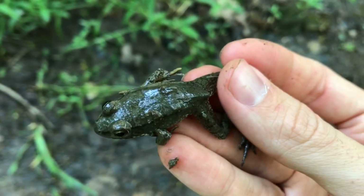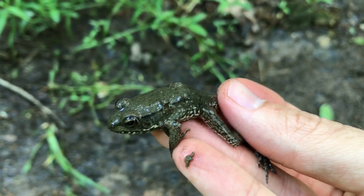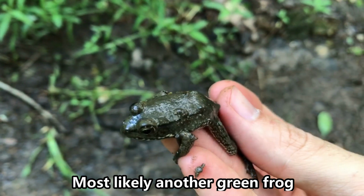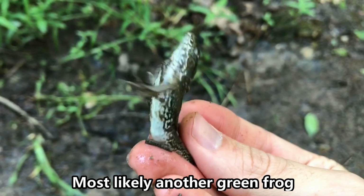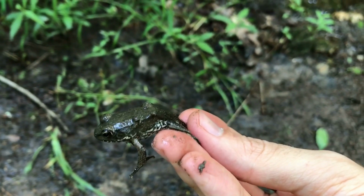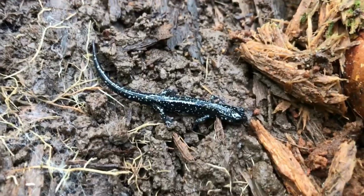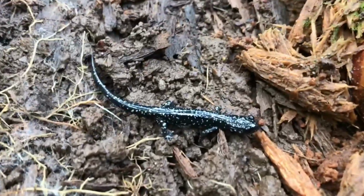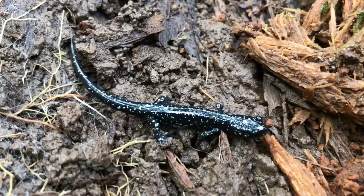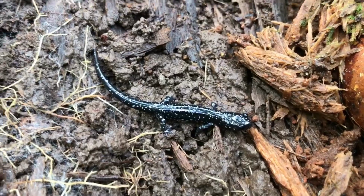I'm not entirely sure what he is, but some kind of little frog here. Looks like a very small green frog, but unsure. Hold on, dude. Hold on. I'll figure out soon. Alright, now I kind of wonder if this species is just naturally small, because this second one is about the same size as the other one, and I've yet to find any bigger. We'll see.